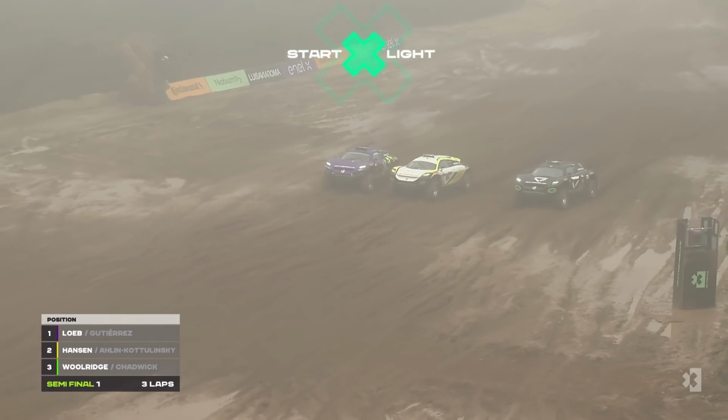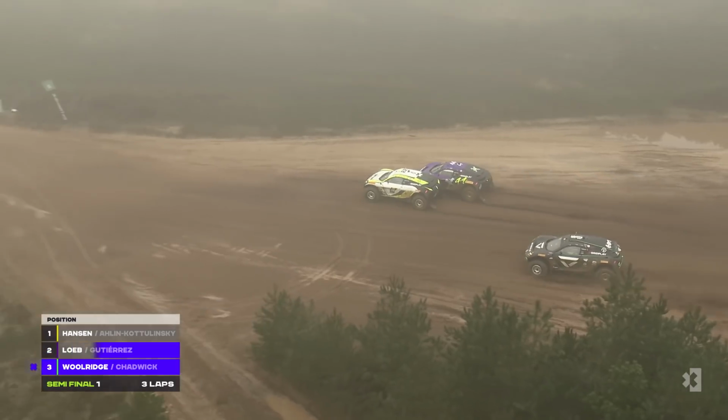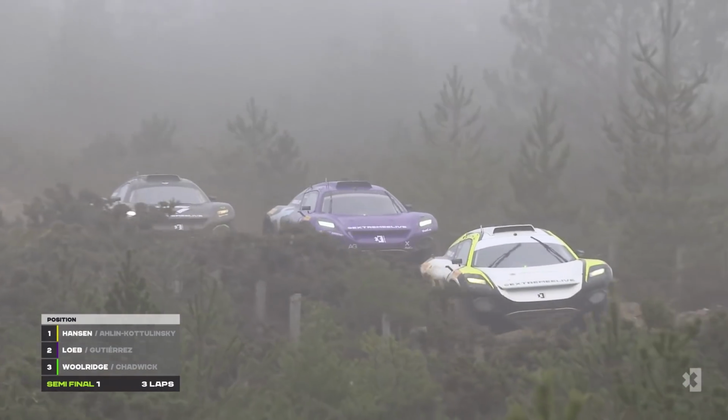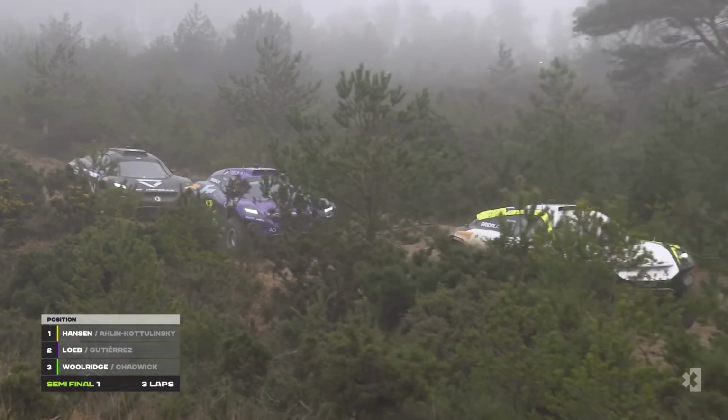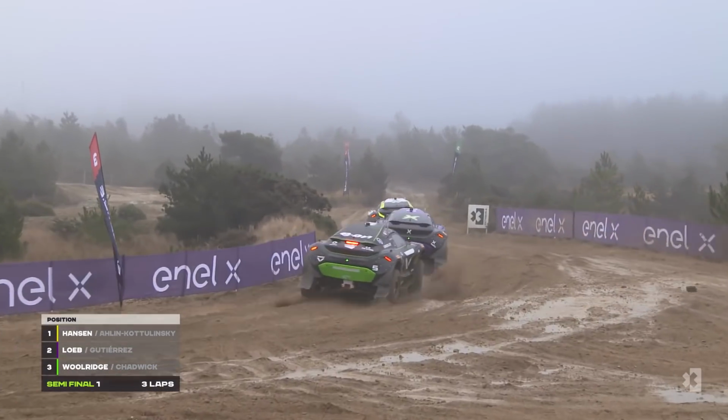Very even start, X44 made with an advantage. Kevin Hansen moves across on Sebastian Loeb, gives him a squeeze. Loeb will just want to hold on. Oh, Loeb uses hyperdrive there, looks to steal it off the line, but couldn't make it work. Woolridge too. But it's Kevin Hansen who gets the hole shot down to turn 1. Sebastian Loeb slots into P2 with Lance Woolridge right behind.